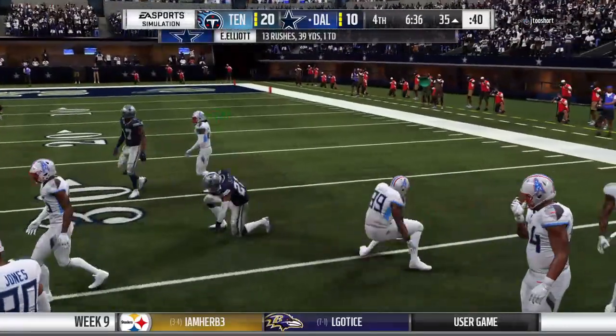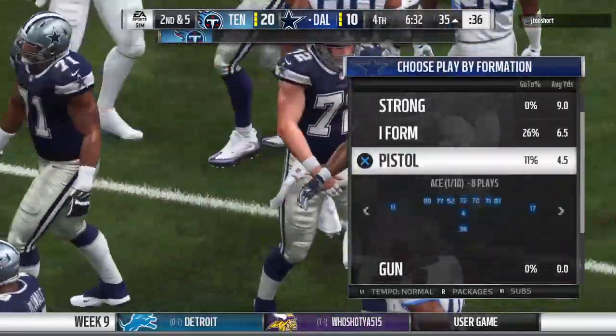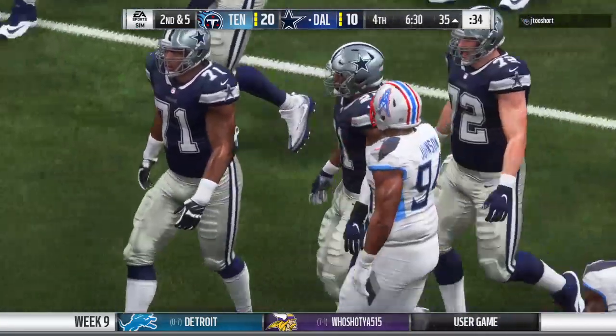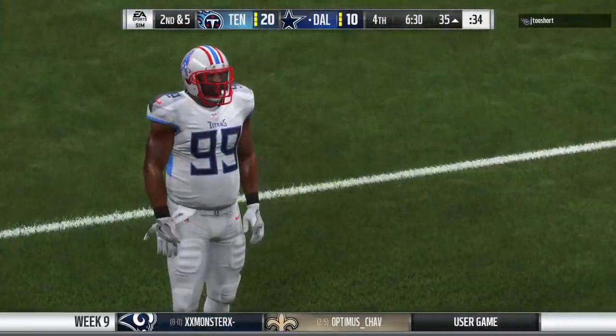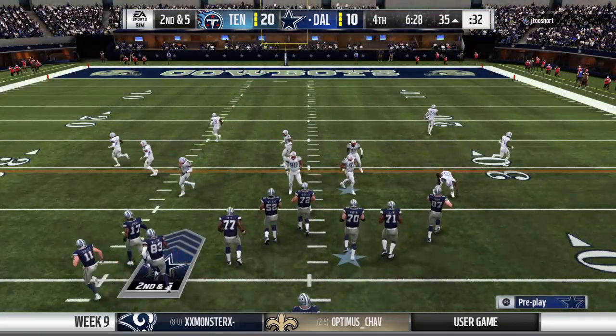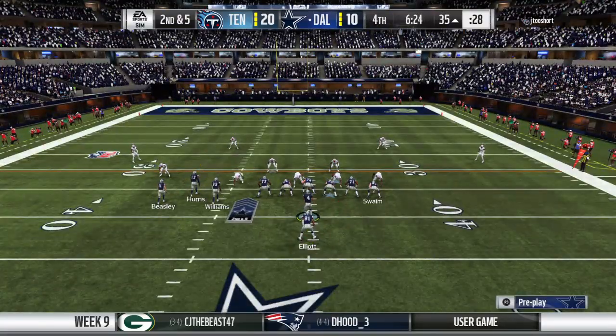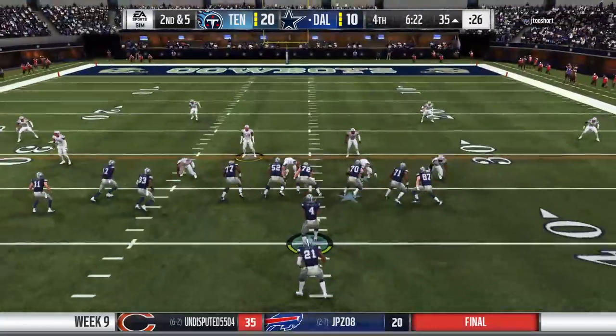Elliott. And able to push his way forward here for a good little gain. The big man, Jarrell Casey, in on the stop. And that's exactly what you want on a first down run. Pick up 5 yards, bring up 2nd and 5. The defensive line, though, they've got to figure out a way to out-leverage the guys up front, because the offensive line is winning at the point of attack.